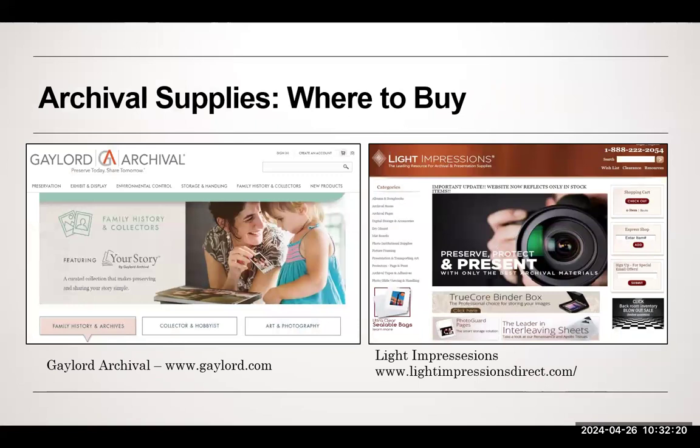So, archival supplies. There are a few different places to buy, but the two that, as of this morning, are running sales on their archival items are Gaylord Archival, and I'll let you know that Syracuse University uses Gaylord Archival partly because they're based in Syracuse, so it makes it easy to get their items. Since I was in library school about 4 years ago when I took this class, they now have a section on their website, under family history and collectors. They used to be for bulk orders. You can see they have a lot of different options for storage of photographs and historic documents, in smaller quantities so that you don't have to buy 100 at a time, for example.